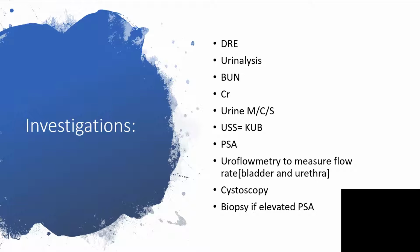Uroflowmetry is going to be useful here, and that will help to measure the flow rate, how much urine could be retained by the bladder and how much is flowing through the urethra. Cystoscopy to look at the bladder itself and whatever problem is happening around the bladder neck that is causing the obstruction. If the enlargement is big, with the aid of ultrasound, you can do the biopsy. If PSA, that is prostatic specific antigen, is elevated and you are worried, then have the ultrasound guided biopsy of the prostate. Some will even do a pelvic region X-ray. It depends on the protocol at the center.